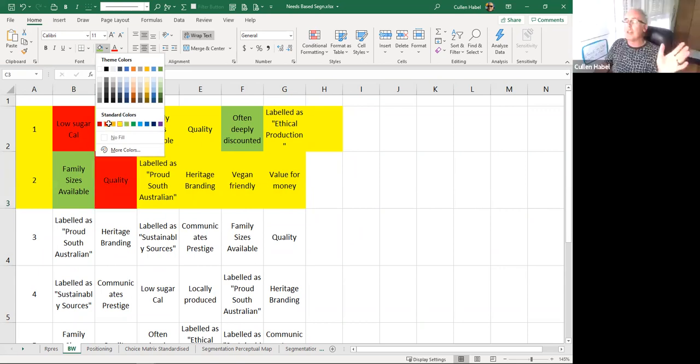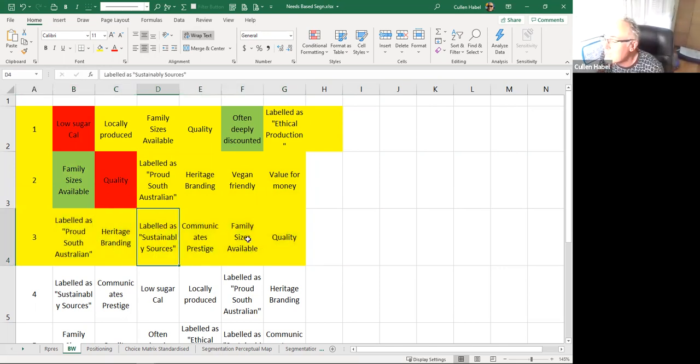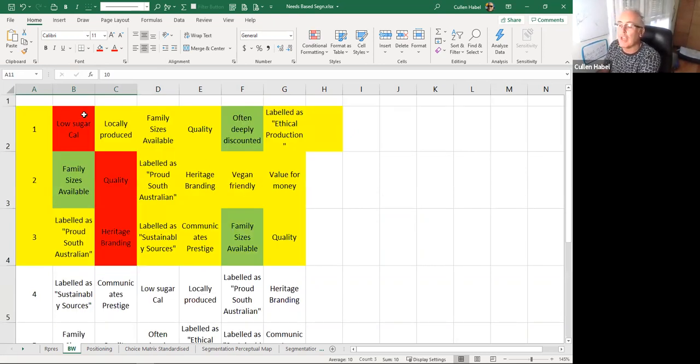And then the next time around, and I'll only do one more, okay? The next screen that we ask them, we look at it and say, yep, I reckon family sizes available is the most important to me. And the least important is heritage branding. You can see that in this design of best worst scaling, there are 10 repeats, where we put these attributes against each other, and it's repeated 10 times.